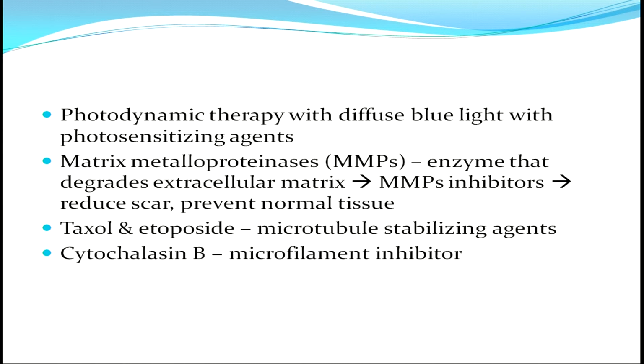Other therapy, photodynamic therapy, was previously used by some people. The benefit of that is it gives a very large area of exposure, so a very large diffuse bleb is present with that. Matrix metalloproteinases are enzymes which degrade the extracellular matrix, so MMP inhibitors are also in line, which reduce the scar and spare the normal tissue. Other agents are Taxol, etoposide and cytochalasin B, which are microtubule stabilizing agents and microfilament inhibitors. All these agents inhibit scarring and improve the long-term outcome, but are still under investigation. Right now, the only options we have are mitomycin, 5-fluorouracil and the Ologen implant.